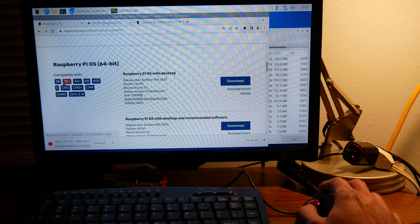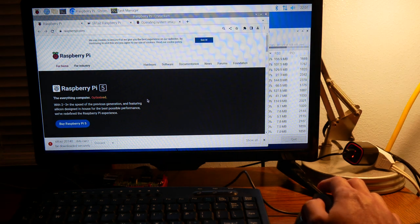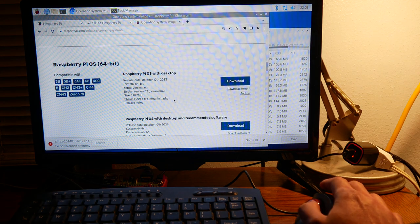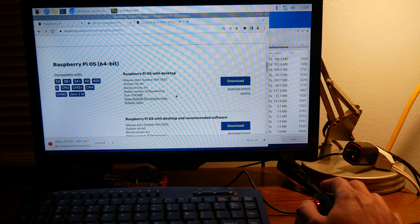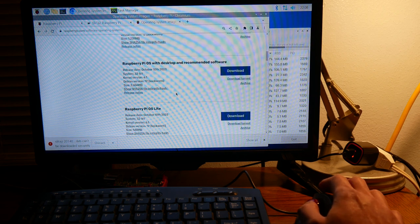and the new Raspberry Pi was released about a month ago, so just maybe a performance test might help determine if it's a good buy. But this one here, it's about 200 megabytes larger than the older version.